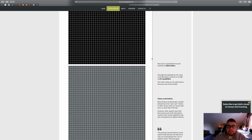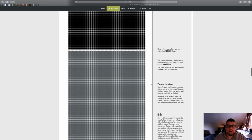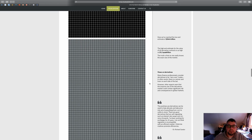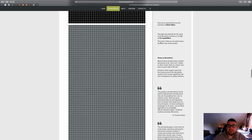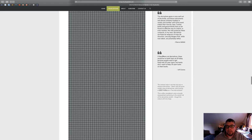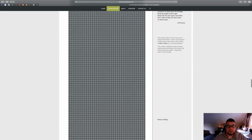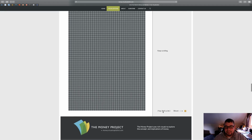And here we've reached the low end estimate of 544 trillion. And so this is where we get into the 1.2 quadrillion dollars in derivatives and contracts for the rest of the world. And it says right here, a little note: the truth is no one really knows the exact size of this derivatives market. So it's huge. So I'm just going to keep scrolling down. All of these squares are going to keep scrolling. There you go. Yep, that's a lot.